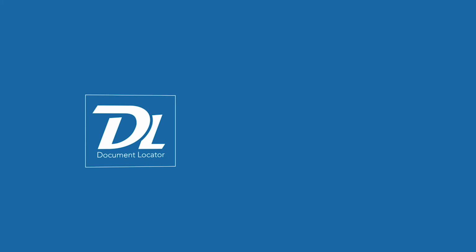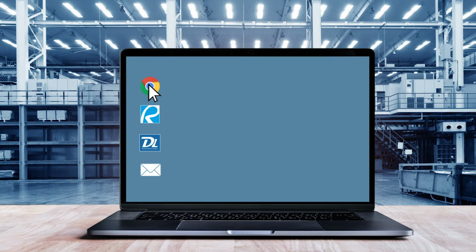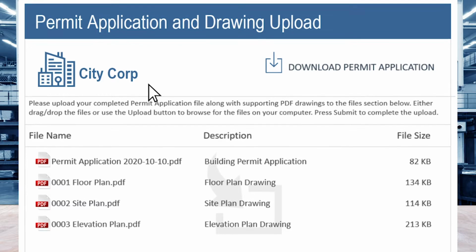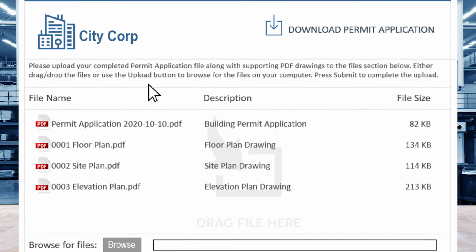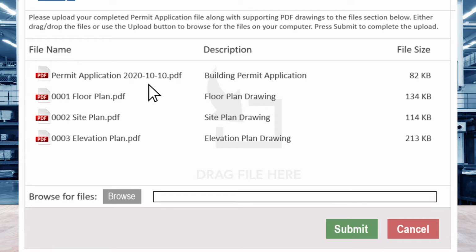Document Locator's Permit Review File Management solution, with an integration into Bluebeam, is an end-to-end solution for reviewing and processing permit applications. Starting when an applicant submits a drawing at the city website, the system begins automating many of the repetitive tasks performed by permit techs and provides detailed reporting to keep stakeholders informed of the status of reviews.